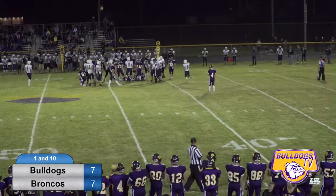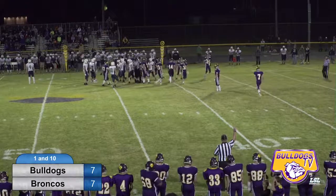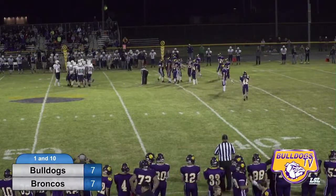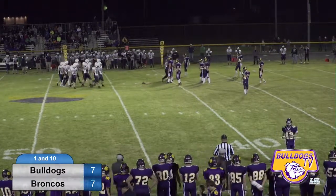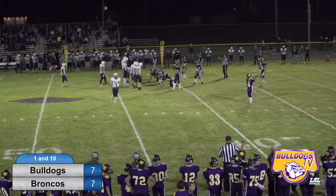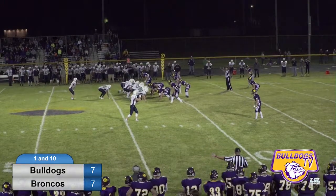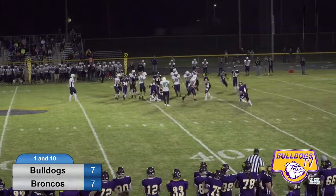Another carry over the middle. Is that Suarez again? That's another few yards. Well, yeah, he got a good one there, a 7-yard gainer. Working that left side between the guard and tackle. The up back is Tucker Cruz, who also has quite a few carries tonight and some success on the ground.